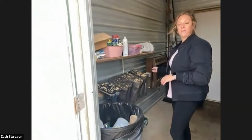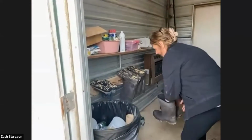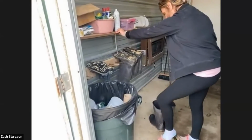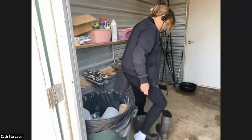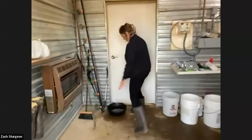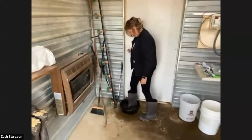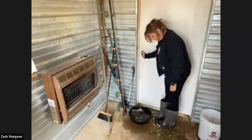So the first thing we do is we're going to sanitize our outside boots because we want to make sure that we're not tracking anything in. And then we have boots here that never leave the barn. They always stay here. They get clean, they get sanitized. And we're just going to switch into those. Make sure we're keeping them safe. And then we're going to sanitize these into a bucket. And we're ready to go.